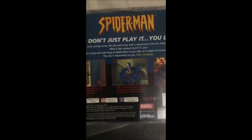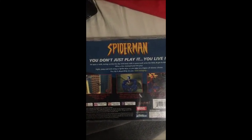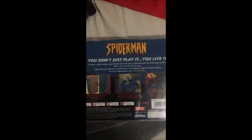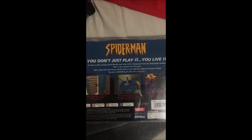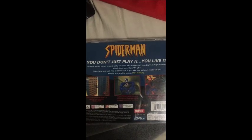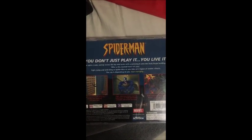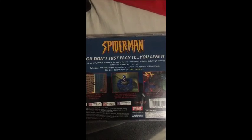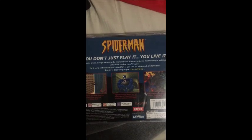Back of the Spider-Man box. Also very flawless. You don't just play it, you live it. Oh, that's so 90s. He spins a web, swings across the sky with a somersault onto the Daily Bugle building. Who is the masked hero? It's you. Fight, jump, and web sling Spider-Man as you take on a legion of sinister villains. The city depends on you. Start swinging. I'm not going to spoil too much. That's pretty correct. That's pretty much what happens in the game.